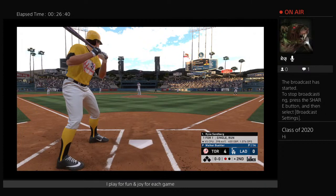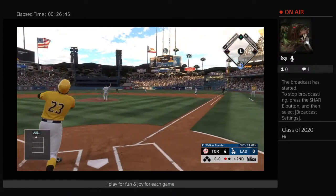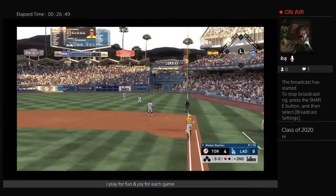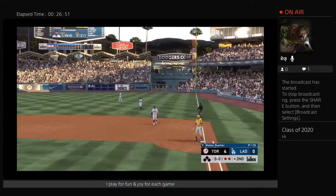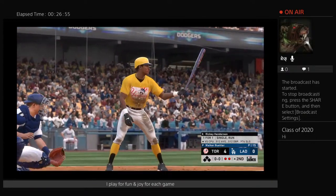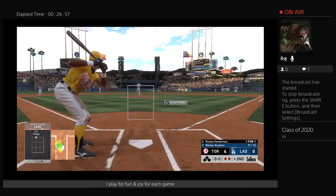Into the box, Ryan Sandberg, the second baseman. Ryan popped him up. Betts ranges back, and he has it for out number two. Now at the plate, Ricky Henderson. He reached on a single in his first try.